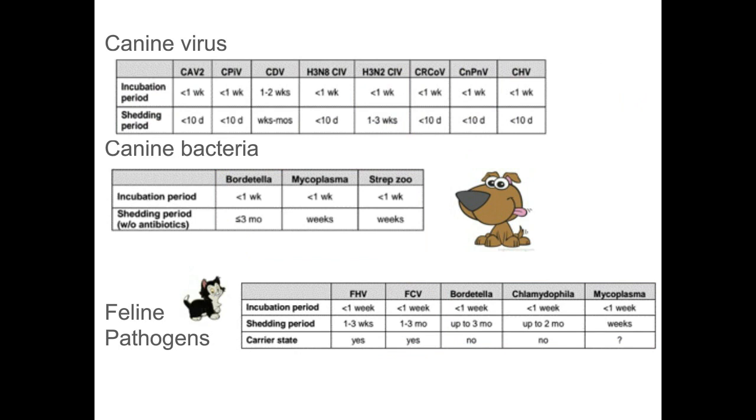The shedding for cats is a little different. It can be 2 weeks to 3 months depending on the pathogen. So these are a little bit difficult to keep in the shelter for that long, so hopefully you'll have a good foster base or a good community that will be okay adopting these cats, knowing that they could still be contagious to their other cats.